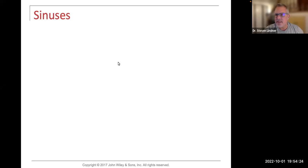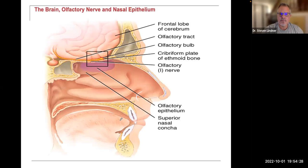Let's take a look at some of the sinuses. All right, so here is a lateral view. And from the lateral view, we can see a few things, right? We see the external nares, we can see the inferior, middle, and superior concha or turbinates, and the inferior, middle, and superior meatus.